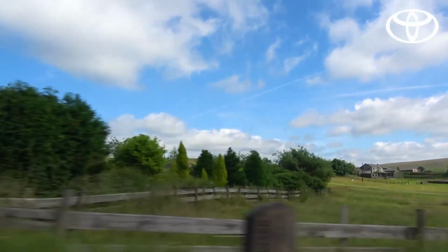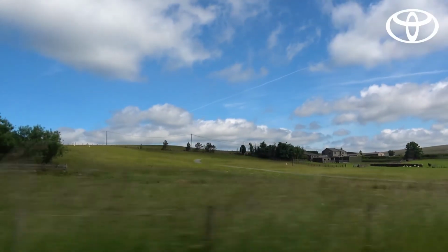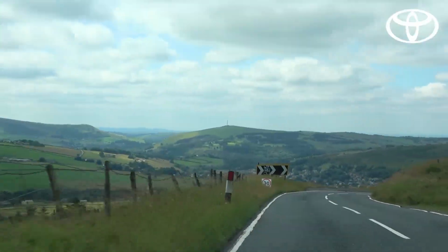And it does exactly the opposite for eco mode. So you'll put it into eco mode, and it will just lessen the throttle response a little bit more to make sure that you're driving as economically as possible. So it's not giving as much power to those electric motors, therefore saving electricity and maximising on your MPG.